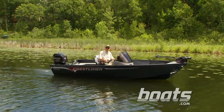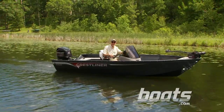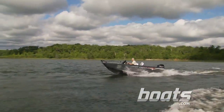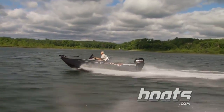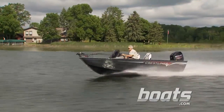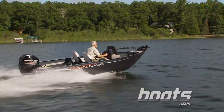Well, it's nice and calm here in the channel, but that's good because it was really rough out there on the lake. So a good chance to test this new hull. Now, Crestliner added some reverse chine to the new hull, which did a nice job knocking down the spray, and this boat feels really solid in rough water for a 16-footer.